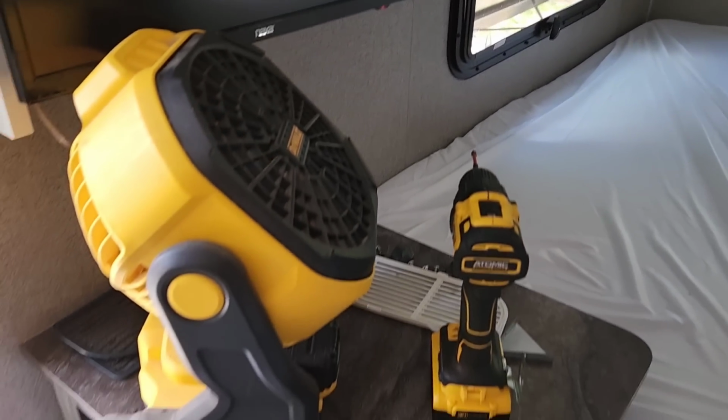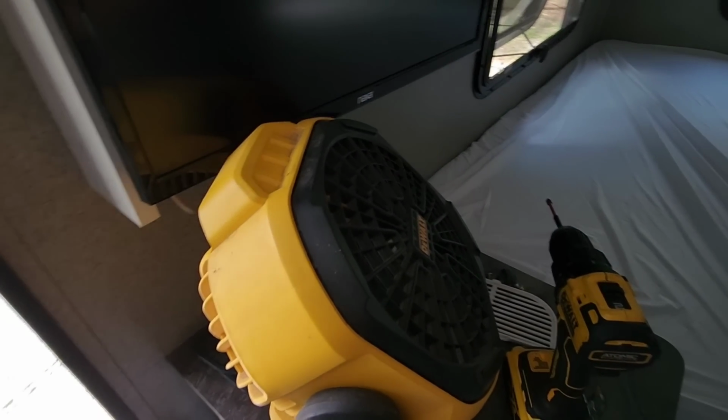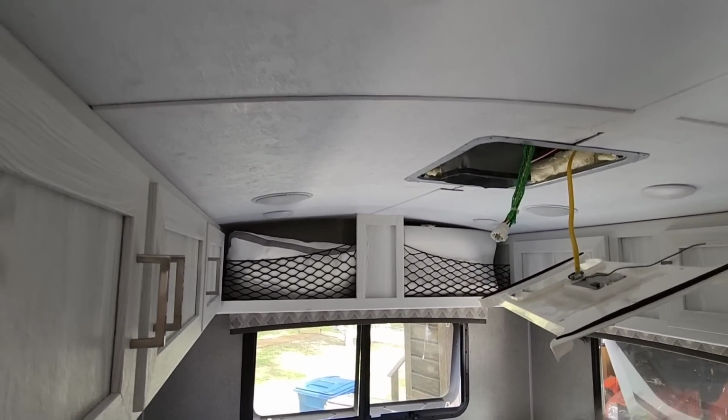I brought my trusty little DeWalt 20-volt fan out here. This thing makes life a lot easier. Not crazy powerful, but for a job like this, sure does help.